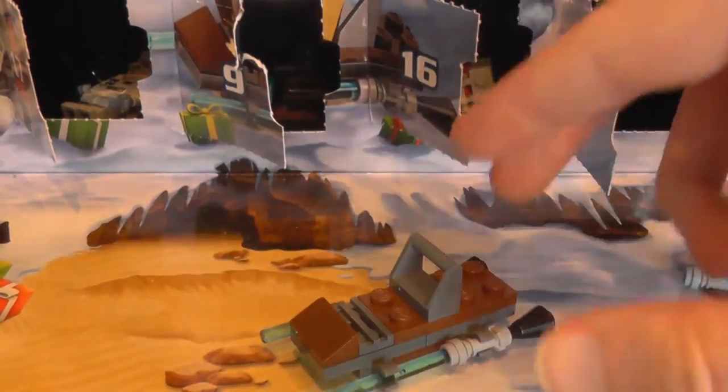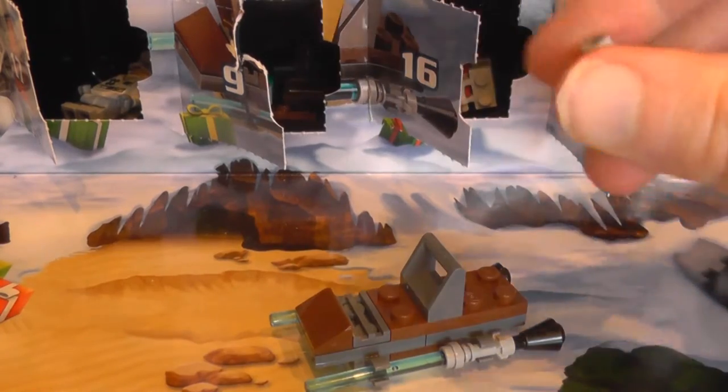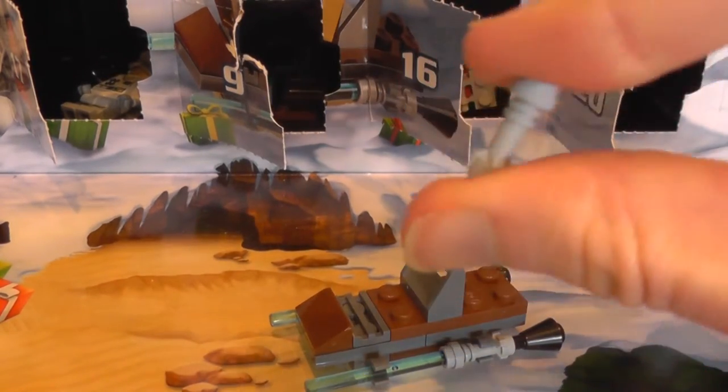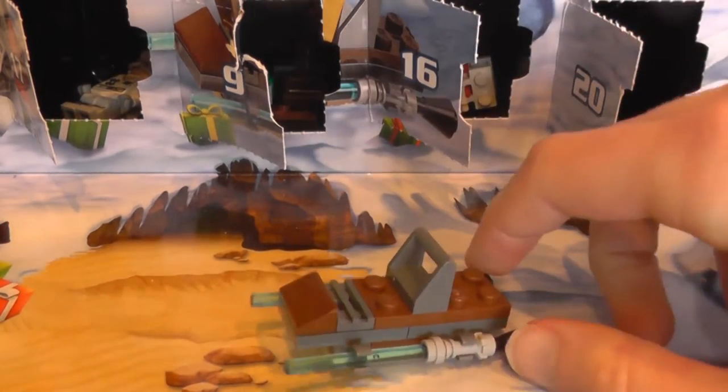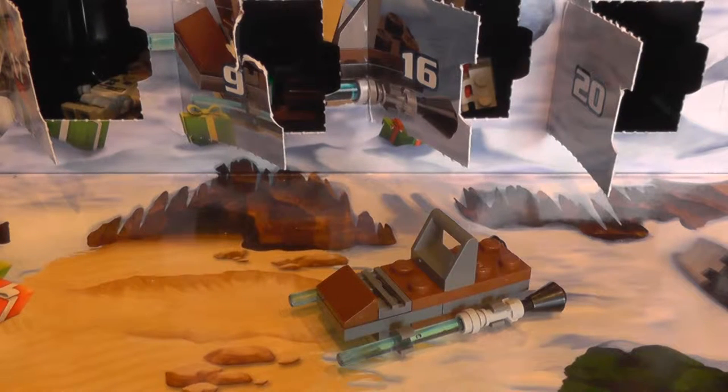Yeah, okay, that's our little sort of speed bike micro thing built. Like I said, no idea. But we do get a spare lightsaber handle, which is always useful. So I'll just quickly put that away. So, we got our little build here, and that's about it. So, thank you everybody for watching day number 23.